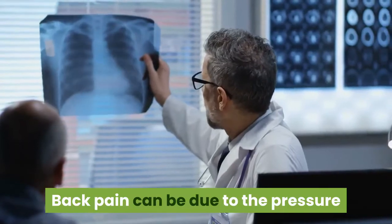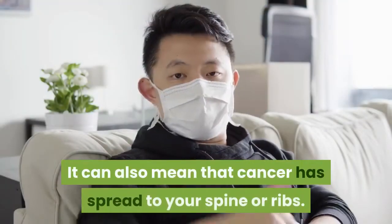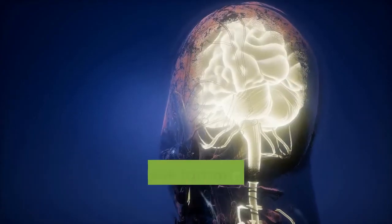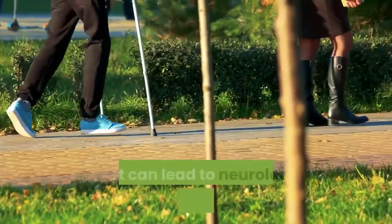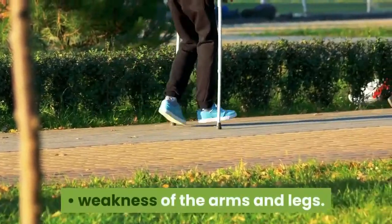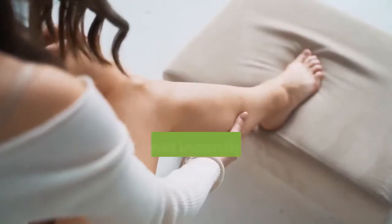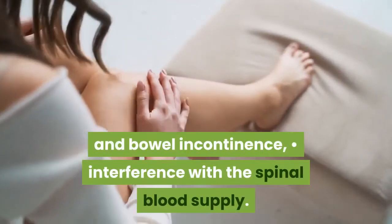Back pain can be due to the pressure of large tumors growing in the lungs. It can also mean that cancer has spread to your spine or ribs. As it grows, a cancerous tumor can cause compression of the spinal cord. That can lead to neurologic deterioration causing weakness of the arms and legs, numbness or loss of sensation in the legs and feet, urinary and bowel incontinence, interference with the spinal blood supply.